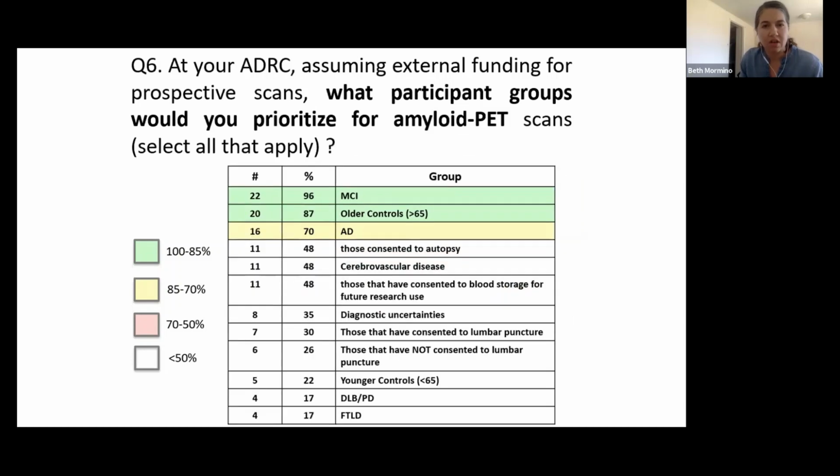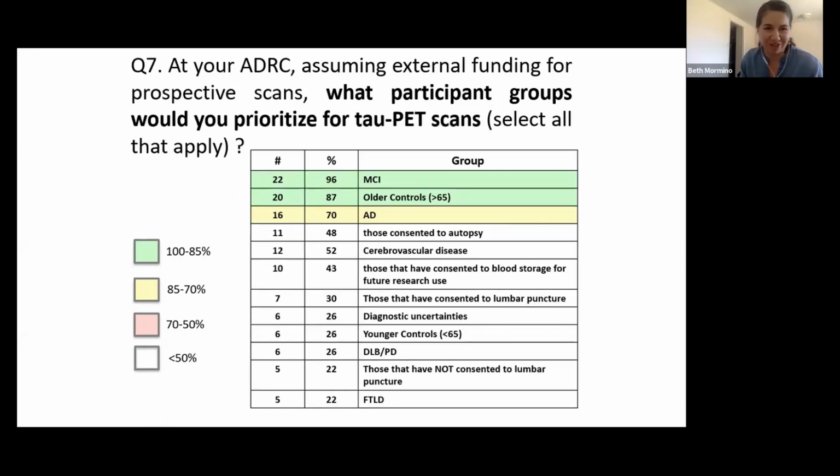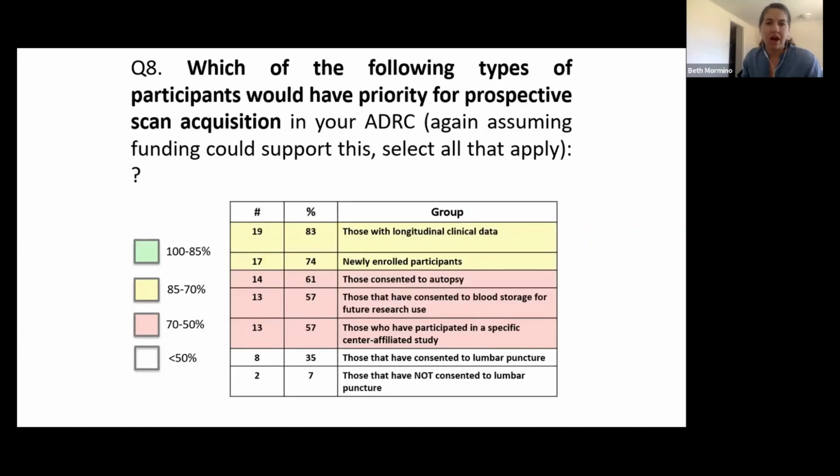Next slide. It was pretty much the same pattern for amyloid PET, again emphasizing MCI, older controls, and AD. Next slide. And the same for tau PET. Okay, next slide. And then we asked, beyond diagnostic group, are there any other criteria that you might prioritize for these prospective scans?